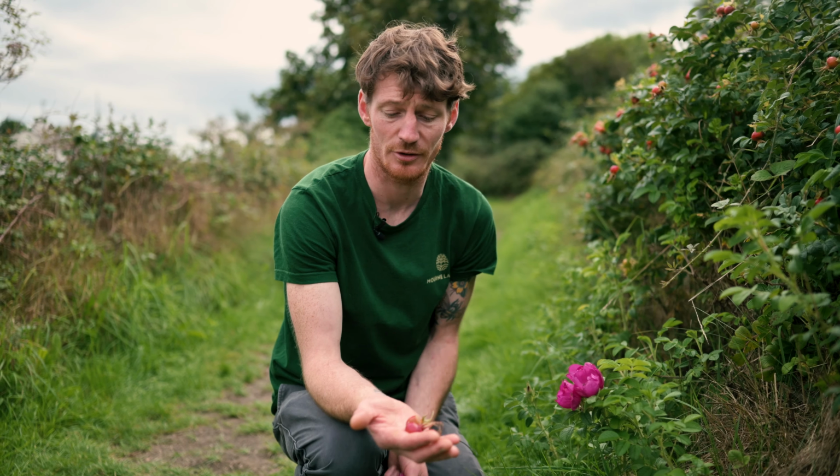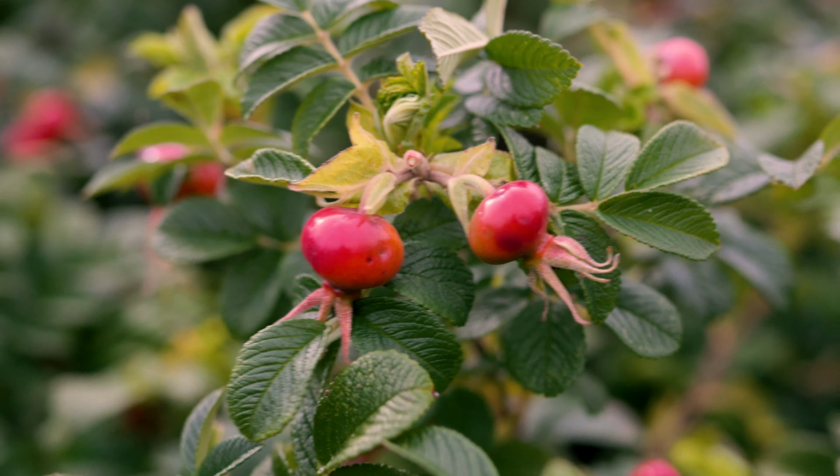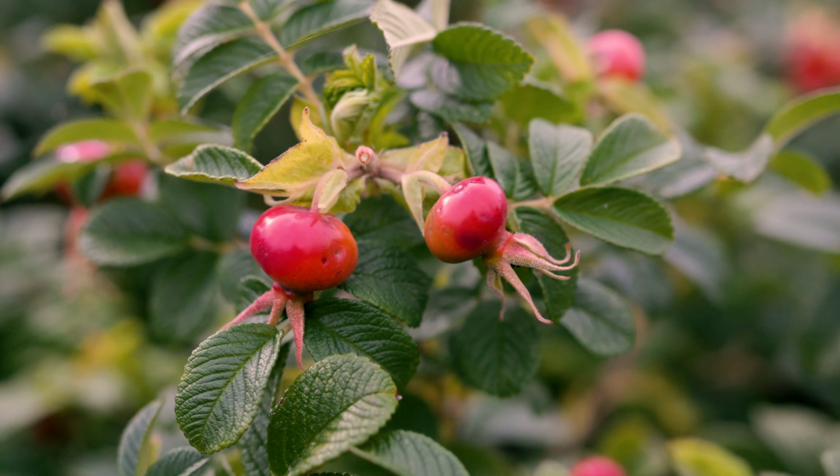And then after that, you get these gorgeous hips. Inside the hip, you get a lot of hairs, which are quite itchy and they're not good to eat.